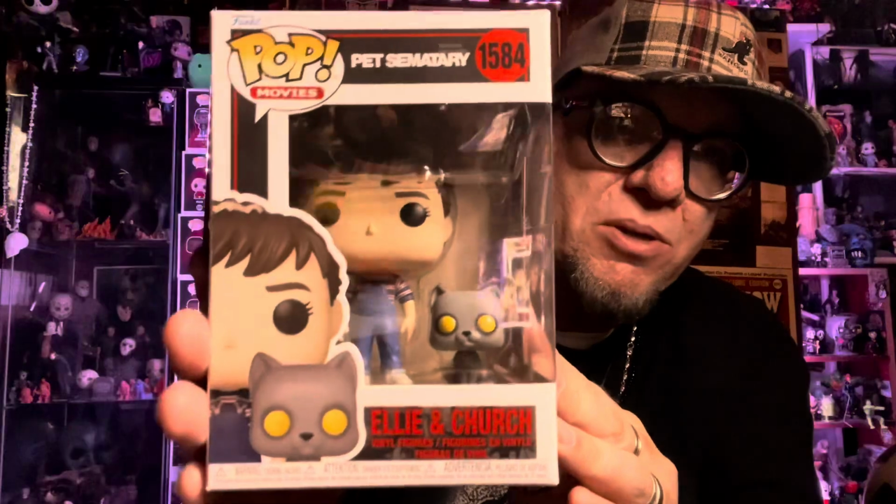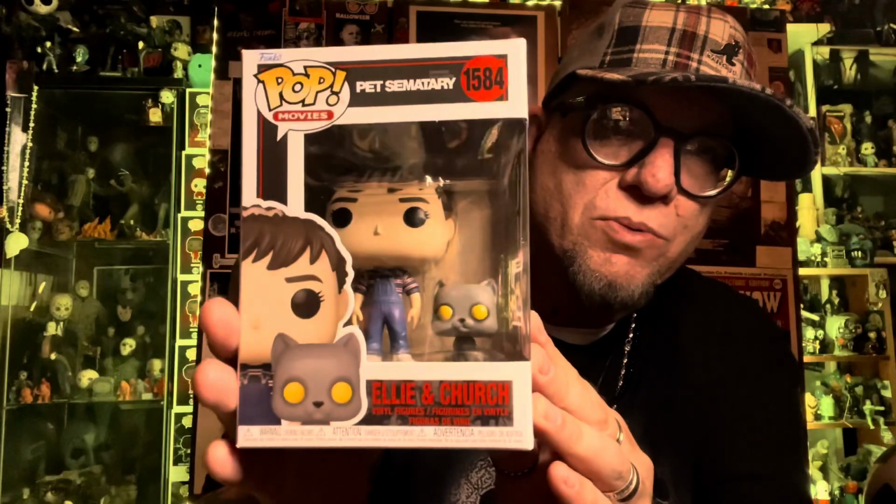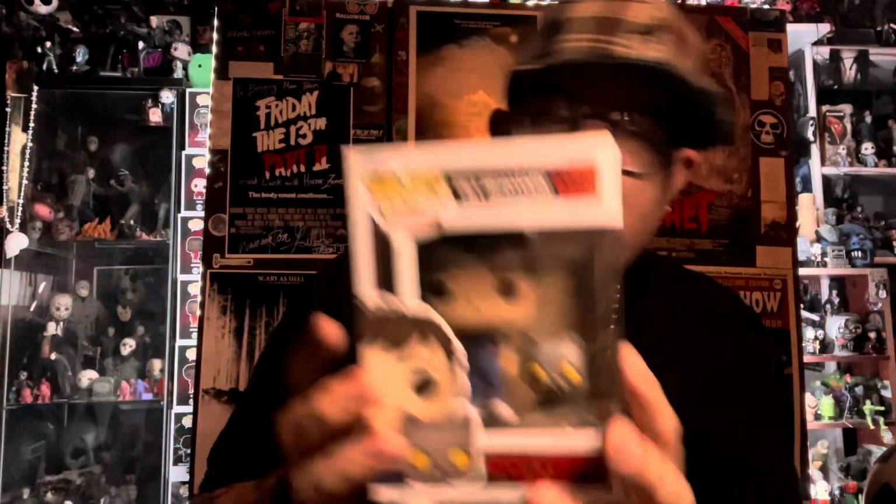Now we are on to the Pet Sematary stuff. They have three new Pet Sematary Funko Pops. I really wish they would have done Zelda. I keep hoping that they will do a Zelda one day, but they did Ellie and Church. And the Pet Sematary ones, I'm probably going to leave in the package and put them with the Gage and Church ones that I have. So you got Ellie with Church.